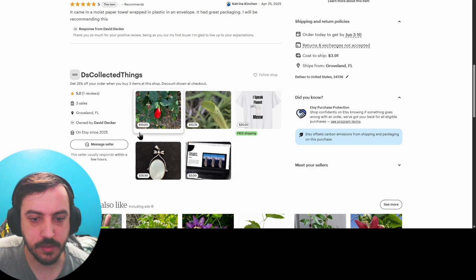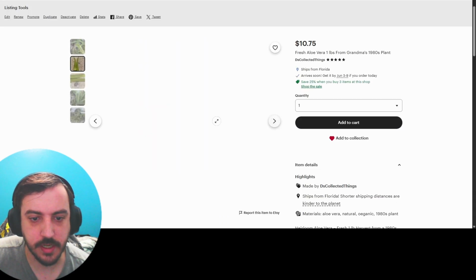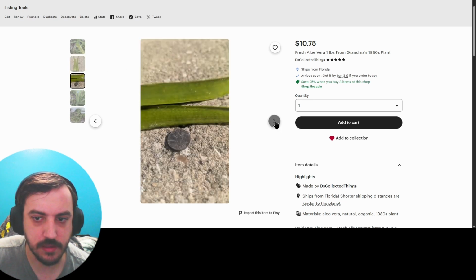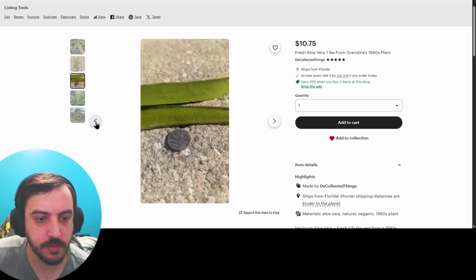And then I got a lot of other stuff here, but this is the aloe vera. So no one's actually bought the aloe vera yet because it's kind of invasive. I don't think people care about that. It just grows everywhere, so I don't think people really need it that much. But I'm selling it for 1 pound. It's from a grandma's 1980s plant. I'd like to include that it's coming from a grandma's plant. I don't know why, but I feel like it makes the appeal better.